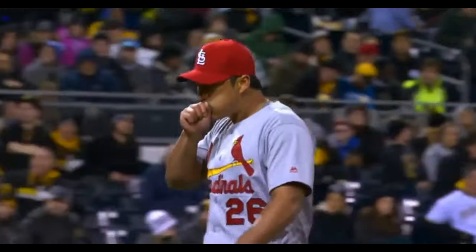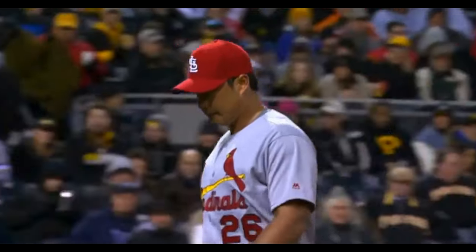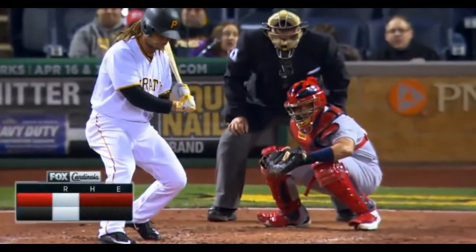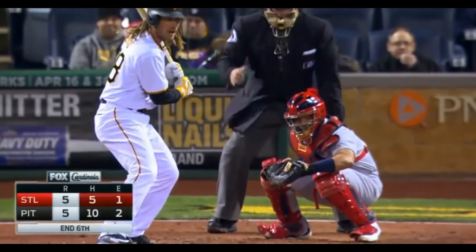His second major league appearance, and he strikes out the side here in the sixth inning. Impressive fashion. We head to the seventh. Tied up, it's 5-5.